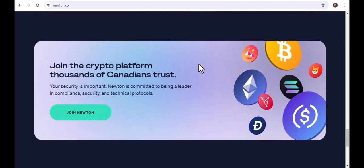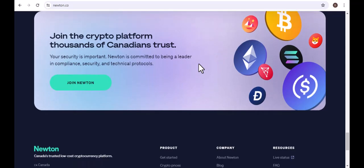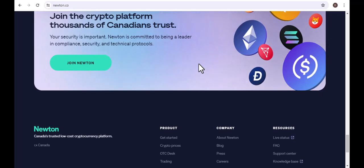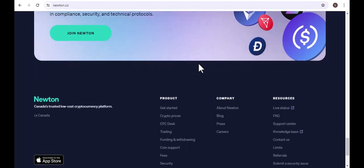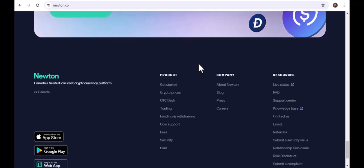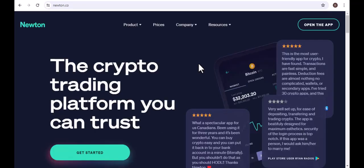Step 2. Initiate contact and explain your request. Once you've found the appropriate support channel, reach out and clearly state that you need to update your residential address on your Newton account. Be polite and provide your account details to help them identify you quickly. This might include your full name, email address associated with your account, and potentially your user ID if you have it readily available.